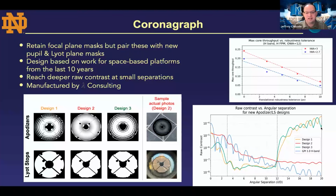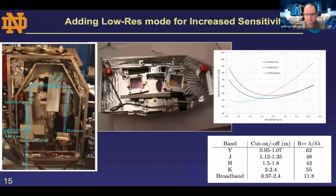And what their goal is not only to achieve a deeper inner working, deeper contrast, but also by sacrificing some of the outer working angles, especially some of the contrast outside of GPI's capabilities or operations. One of the interesting things that we found is that we're actually able to improve throughput substantially by having essentially tighter alignment tolerances. Because GPI has been operating for the last decade, we've been able to find that it is able to maintain an alignment much tighter than what the original designs were for. And so we are now building around that knowledge of GPI's decade-long information.